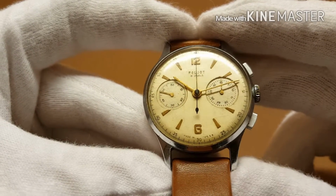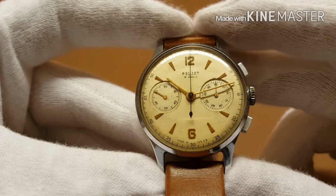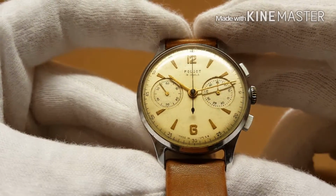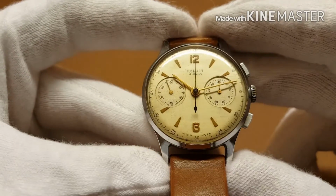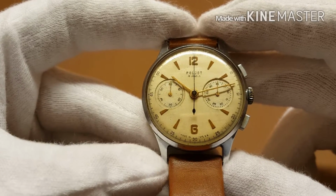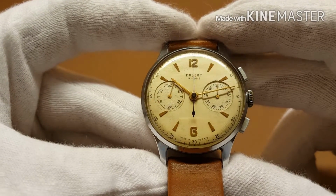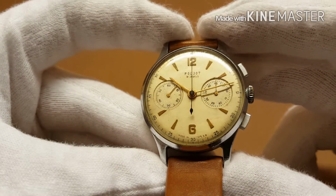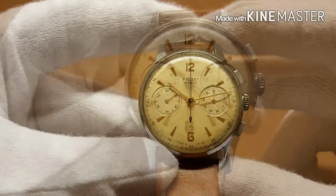After I bring you the history of this model, trust me, you won't think that this is a copy of the Omega by any means. And it's of course not. It's its very own thing. It has its very own pedigree and a very special and very interesting history.